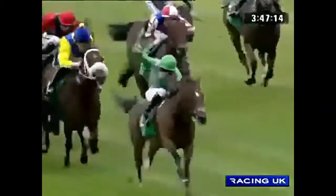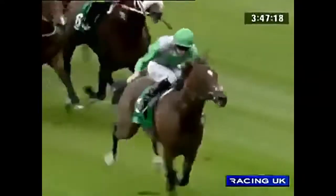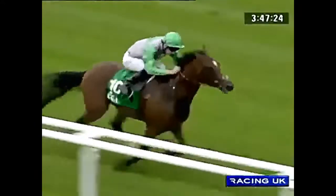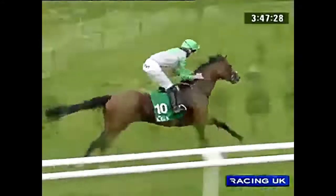Now, the Geoffrey Freer time is going to look very impressive relative to the rest of the times. Do bear in mind the Geoffrey Freer is the only race we've had on the round course, and quite often with the rail movement and the slightly quicker ground down the back, the times furlong for furlong there can be quicker, but there's no doubt that this is going to be the quickest 7 furlong time of the day.